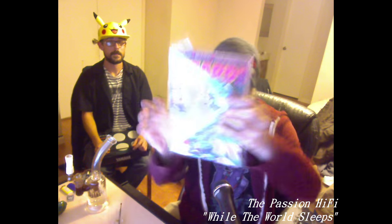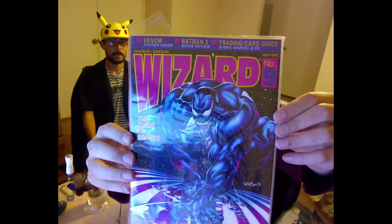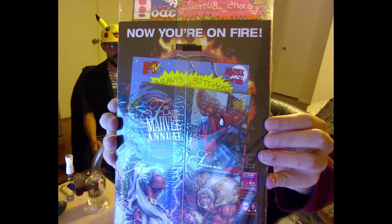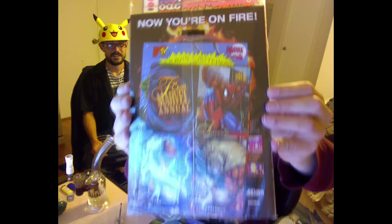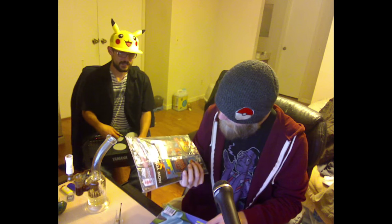Install guide. Went down the road to another thrift store that had another half off day and managed to snag a bunch of Wizard magazines, which still have the posters in them, the mini comics in the back. Look at this, man. It's got a 3DO ad. Oh, I want to open that. Beavis and Butthead mini comic. Spider-Man and some X-Men Marvel trading cards. I want to open that so bad.